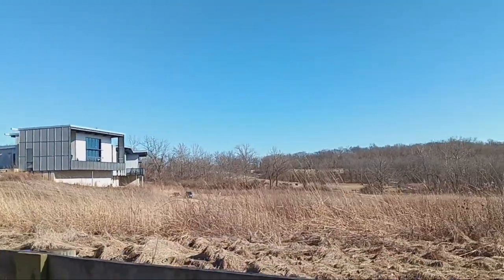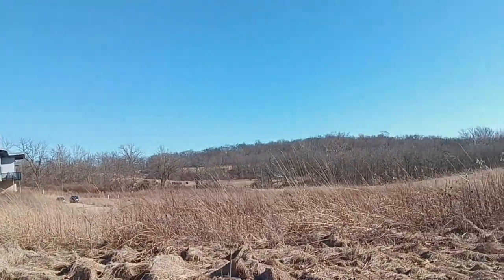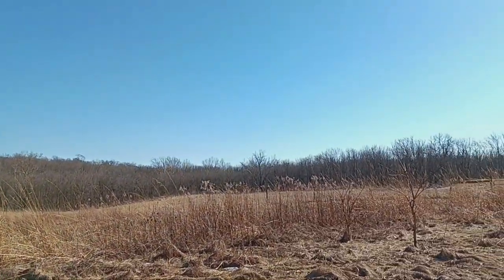See the bison over there. Those woods over there, that's what we just hiked through.